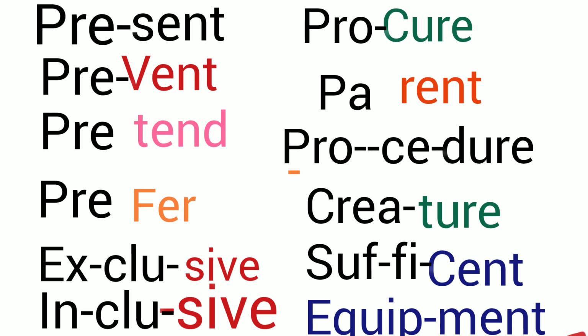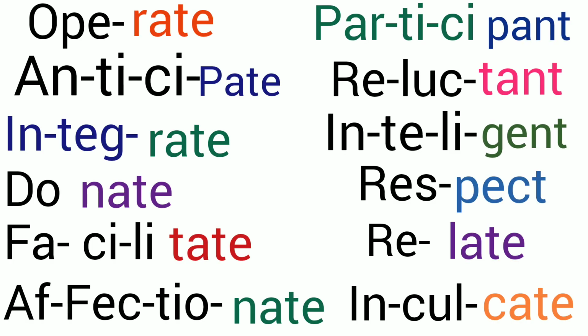prevent, pretend, prefer, exclusive, inclusive, procure, parent, procedure, creature, sufficient, creature, sufficient, equipment. Let's see the third section.